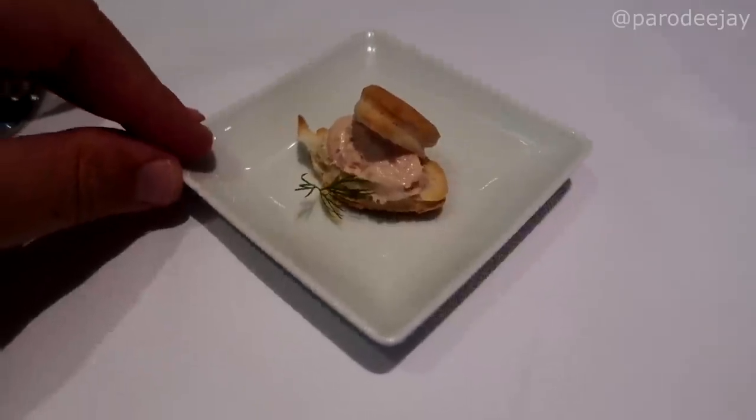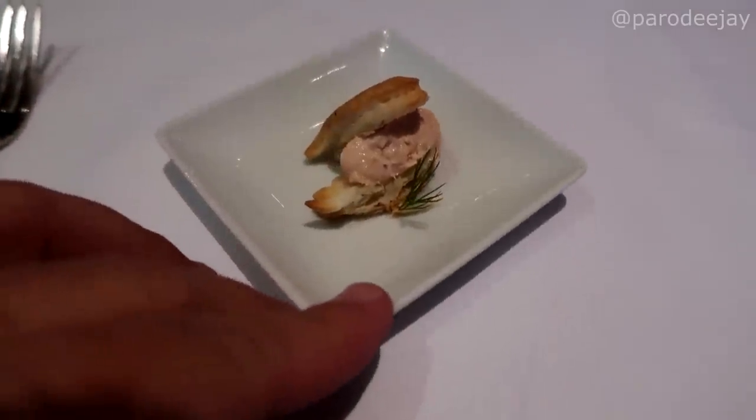Let's dish on dinner time. All right, so we went to Rudi's Sel De Mer. We started off with a nice little salmon amuse-bouche. Smoked salmon puree, I guess, with some puff pastry. It was really good. I love smoked salmon, so that was really delicious and very flavorful.